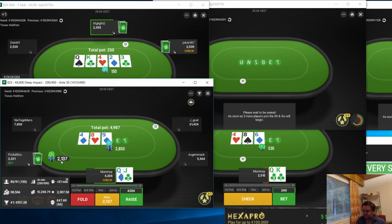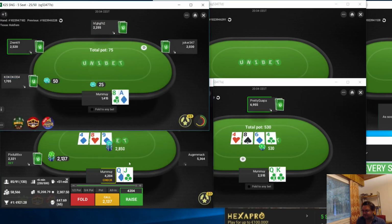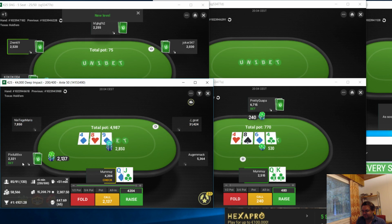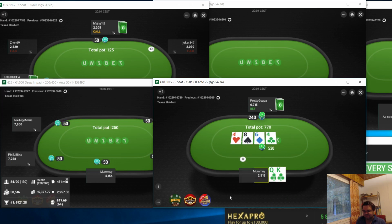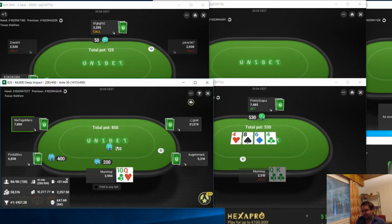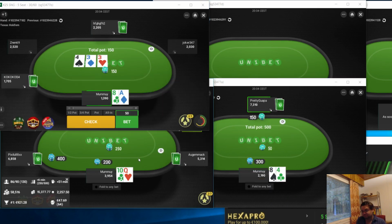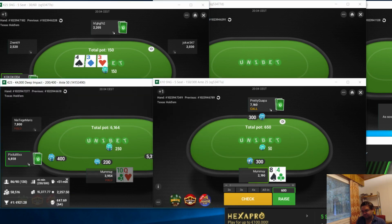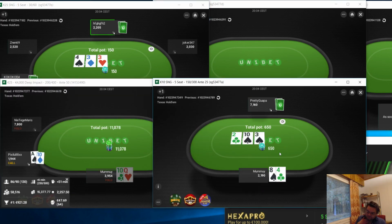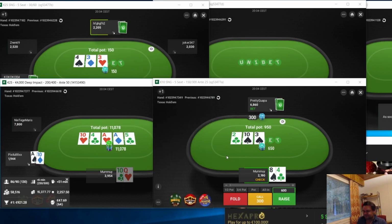Interesting flop, but once he decides to c-bet almost the pot size, I can't really do anything. I mean, I probably don't have any fold equity, so if he had made a somewhat more sensible bet size, then I could have shoved, check shoved. Well, luckily I didn't get the chance to shove it here.